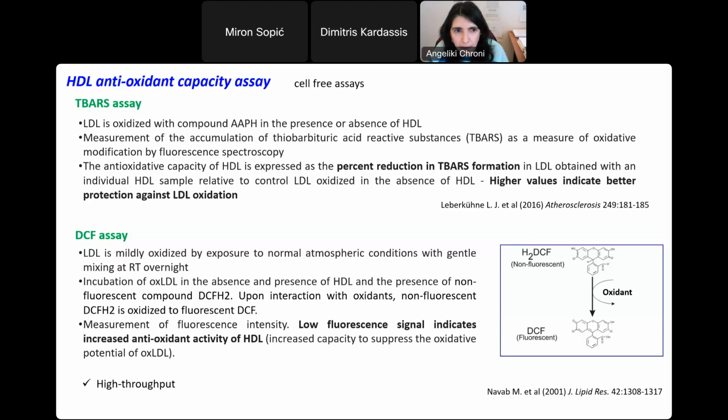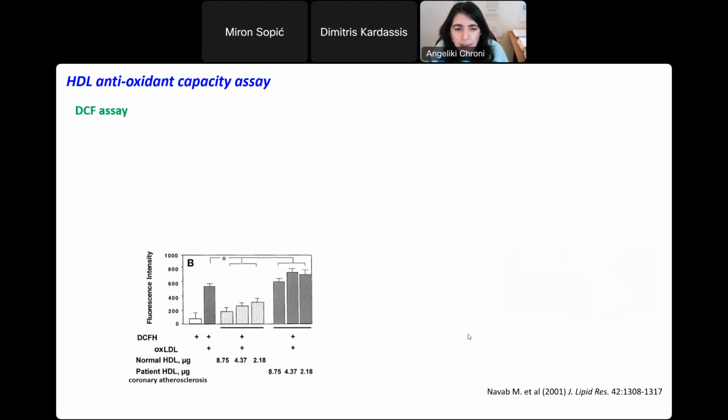Both assays are high throughput. And this DCF assay was developed almost 25 years ago by Fogelman's and Navab's group. And as we can see here, normal HDL results in low fluorescence signal, while HDL from patients with coronary arteriosclerosis results in high DCF signal. When incubated with oxidized LDL, actually the signal is higher than the signal that we get only by oxidized LDL.